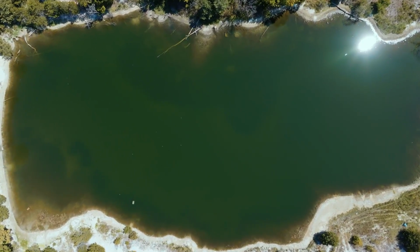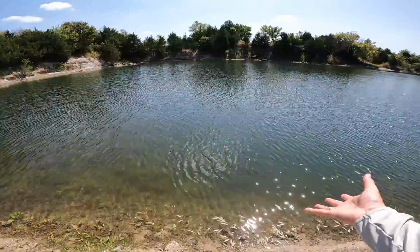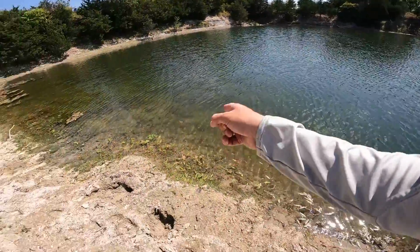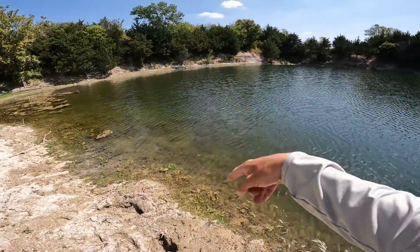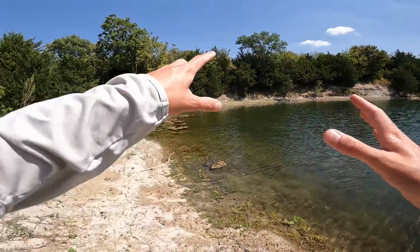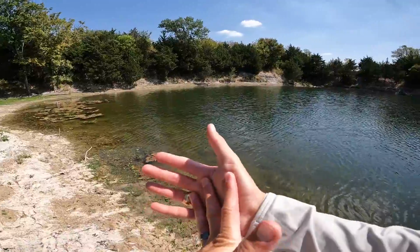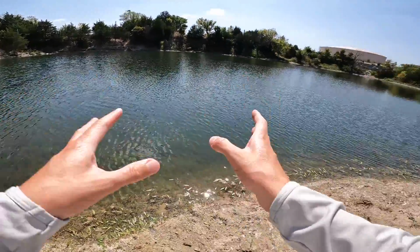Now, the conditions we have are kind of standard quarry conditions. It is relatively clear water. Matter of fact, I would call it really clear water. We have some American pondweed, and it looks like carpet grass, which I'm not exactly sure the scientific name of, but that's the two main types of grass. I don't see hydrilla, milfoil, or coontail, but it doesn't mean this body of water is not healthy.